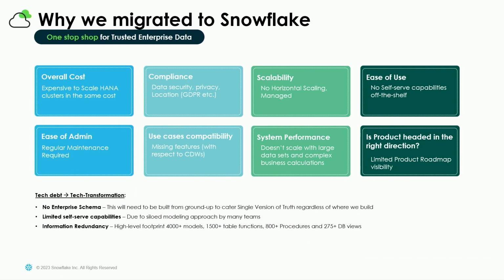Well, if you're all wondering why ServiceNow migrated to Snowflake, this slide provides the details. For simplicity, we put 8 buckets, and I will double-click on a few, and it might help you if you're on a similar journey. The first one is cost. Whether you are on-prem or Azure or AWS, doesn't matter. These are all expensive in-memory hardware. So the maintenance cost is paramount. That was one of the reasons.